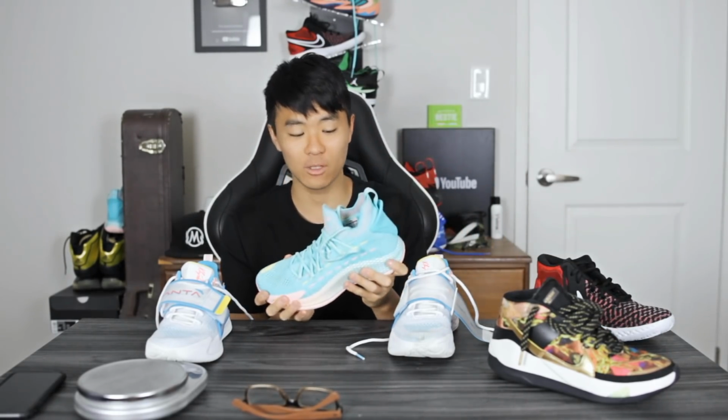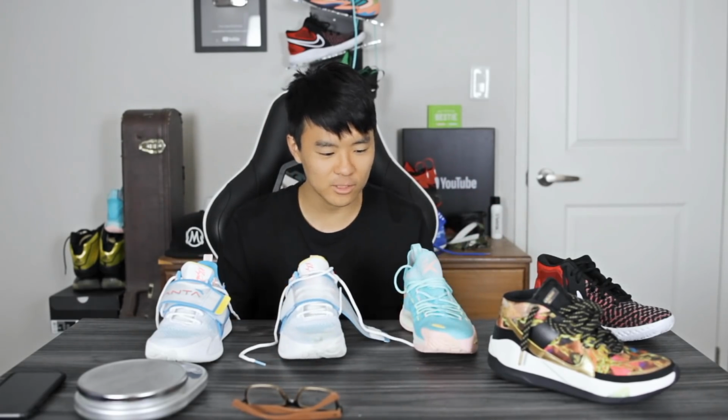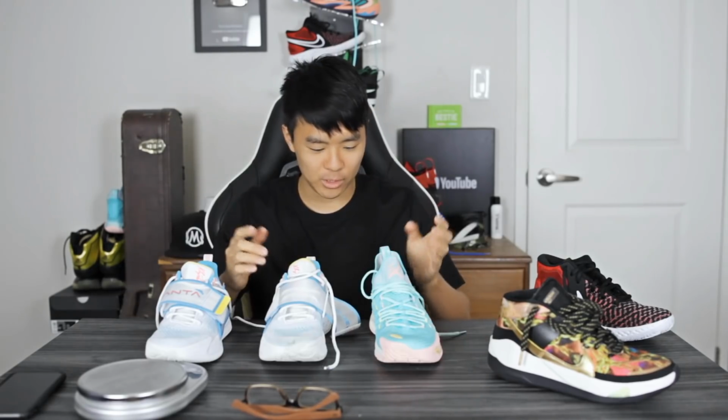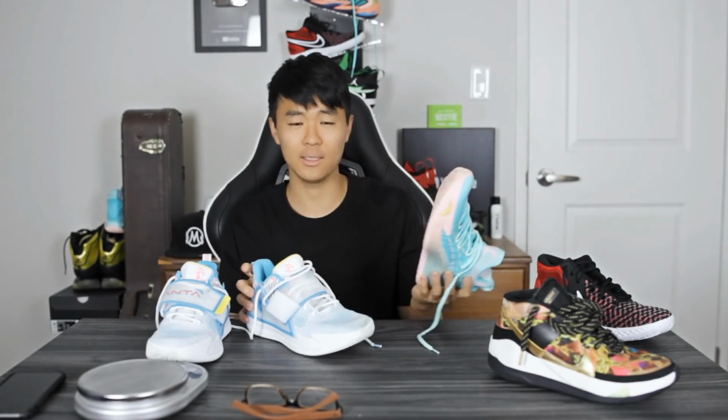So there's that, and then of course this is the KT5 Low, which is 110 bucks. So basically 28, 30 bucks more expensive. And what's really the difference in tech? Nothing really, right? They're using a really nice knit. They're using full length A-flash foam. What makes this shoe nicer in quality than this, right?